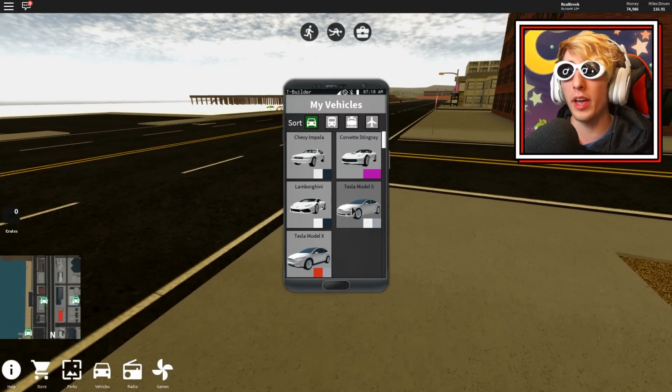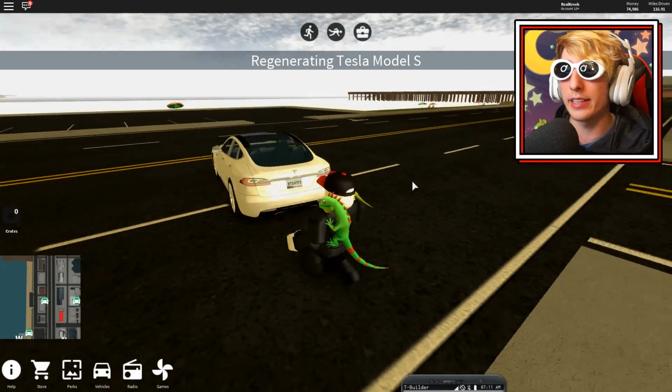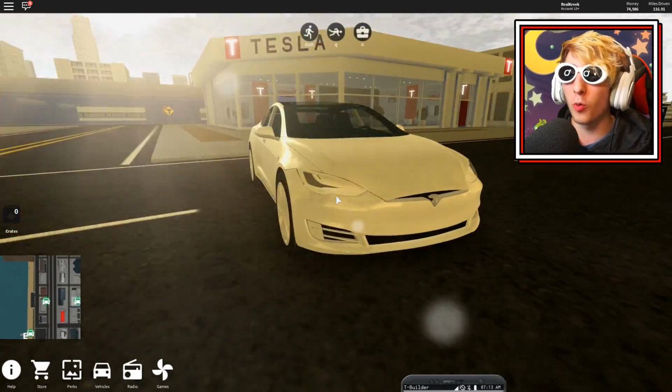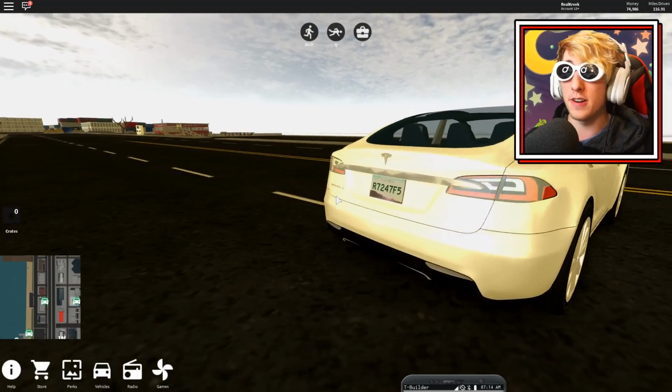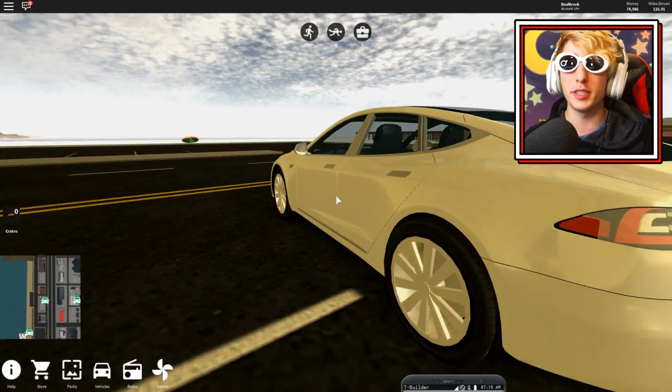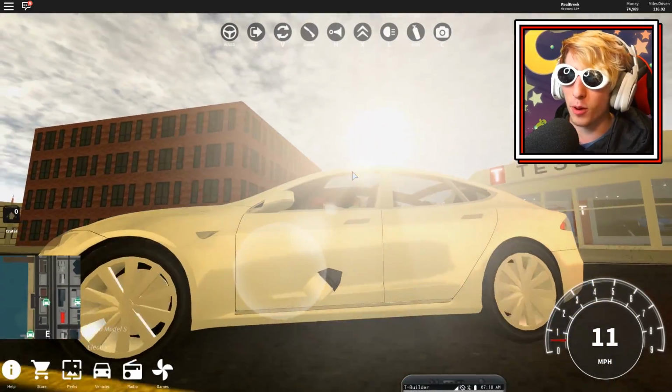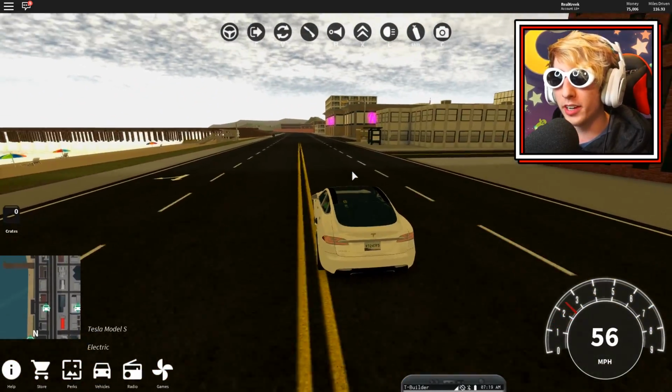So to start out with, we have the Tesla Model S. Let's go ahead and spawn that bad boy in. Here we go. Look at it. Oh my god, it looks so good. You know, Vehicle Simulator has really good modeled cars. Say what you want about Vehicle Simulator, but the cars are really top-notch quality, except for my arm sticking out. But other than that, really, really awesome, okay?